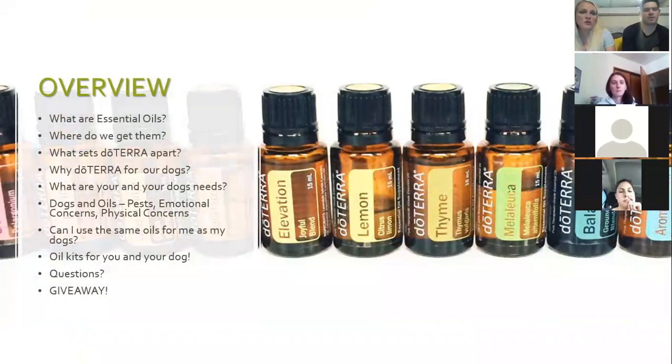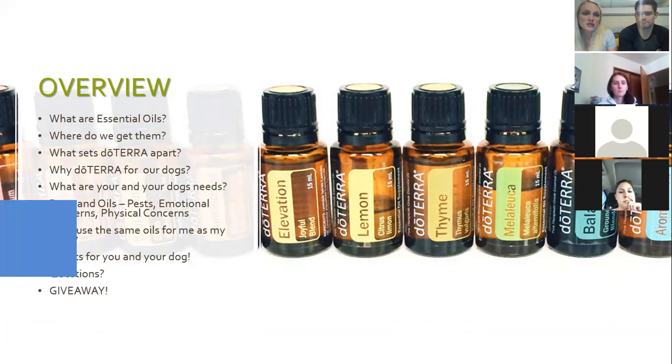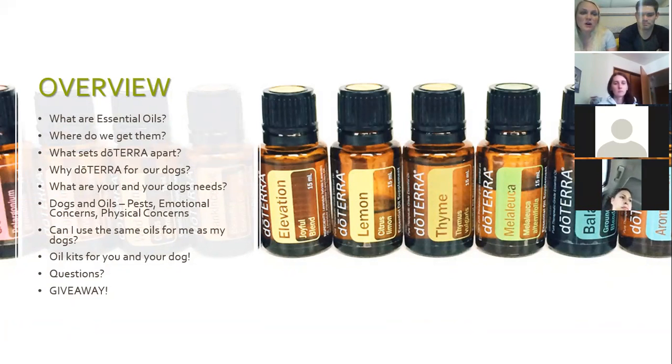So, a brief overview. What are essential oils? We'll explain that. Where do we get them? Where are they sourced from? What sets doTERRA apart, and why did we choose them personally? Why doTERRA for our dogs? Then we'll talk about what your needs and your dog's needs are, because we want to be sure that we address any concerns that you're having.